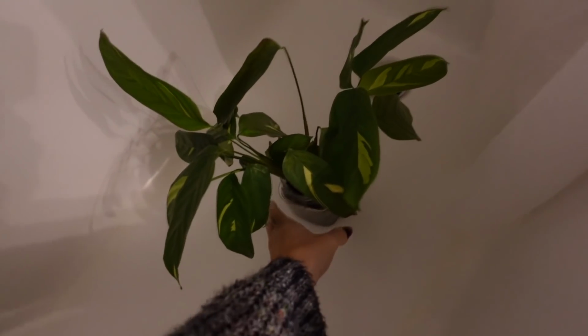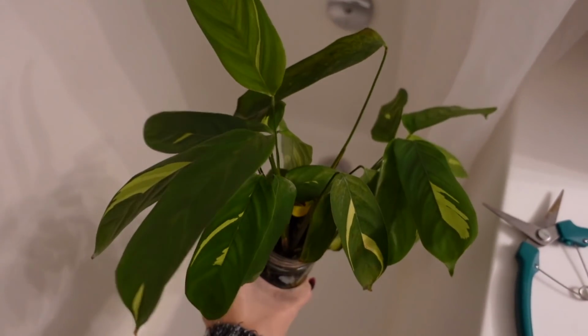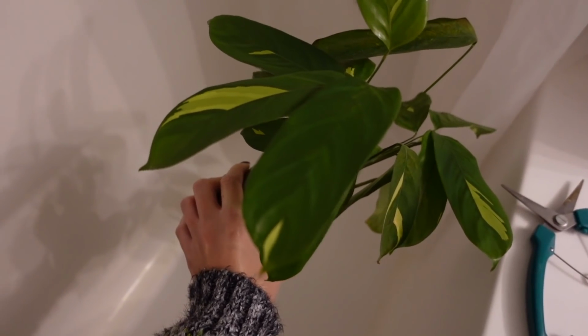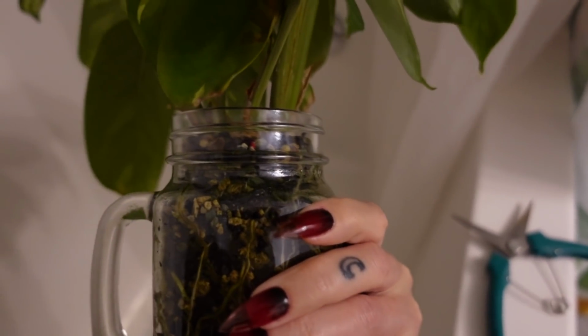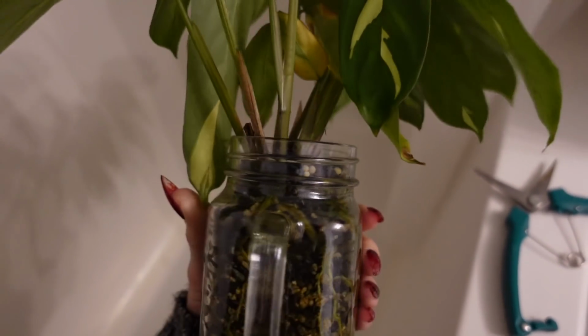Okay, sorry it's kind of dark, but we are in the tub. So there's one more plant that I think the leaves just need a bit of a clean, and a couple of them need to be cut off as well. Just got some kind of damaged leaves here.